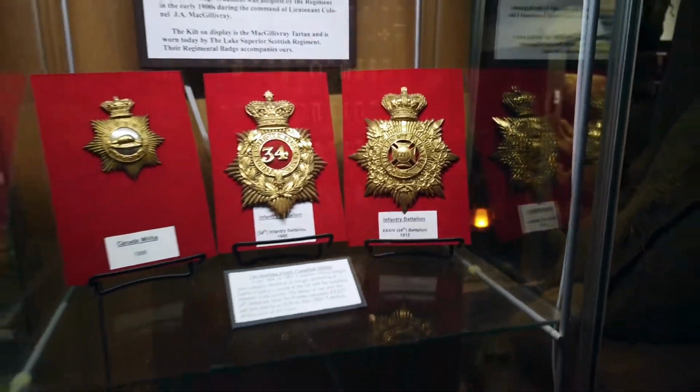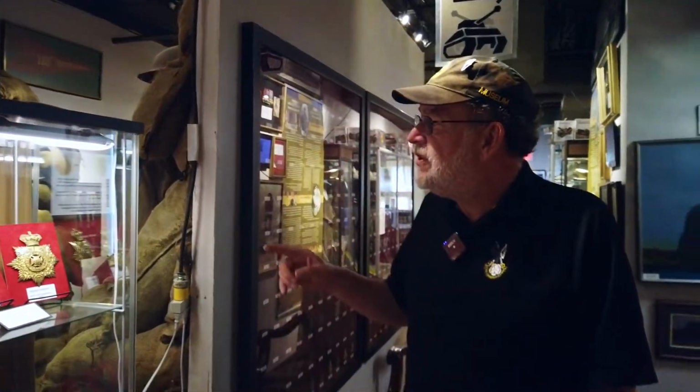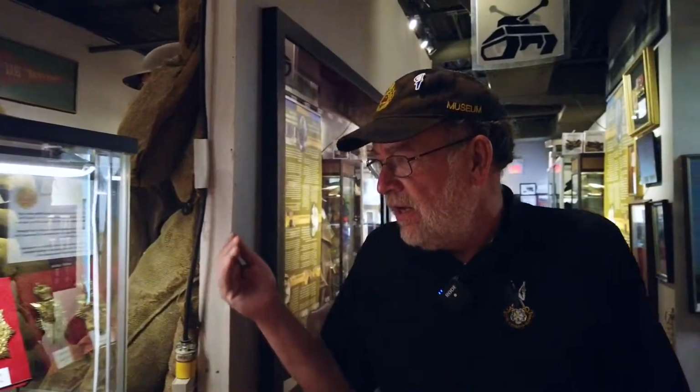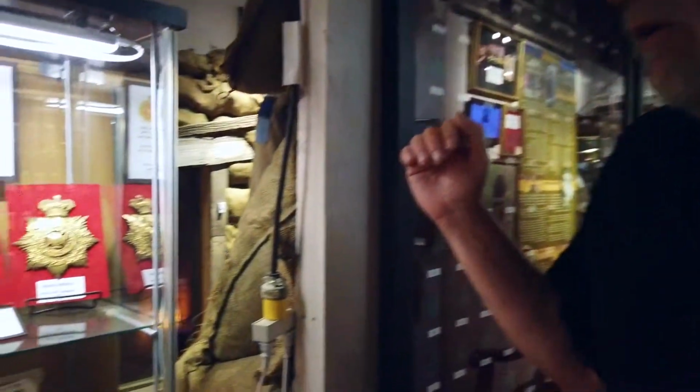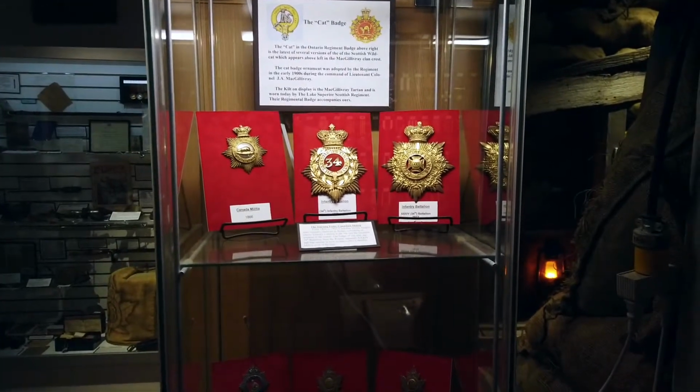So what they did is they did two things. Number one, the 34 became Roman numerals. And they also added the regimental motto, which is Fidelis et Patrius, which is loyal and prepared. Now, in 1912, they were allowed to change their badge to a regimental specific badge.